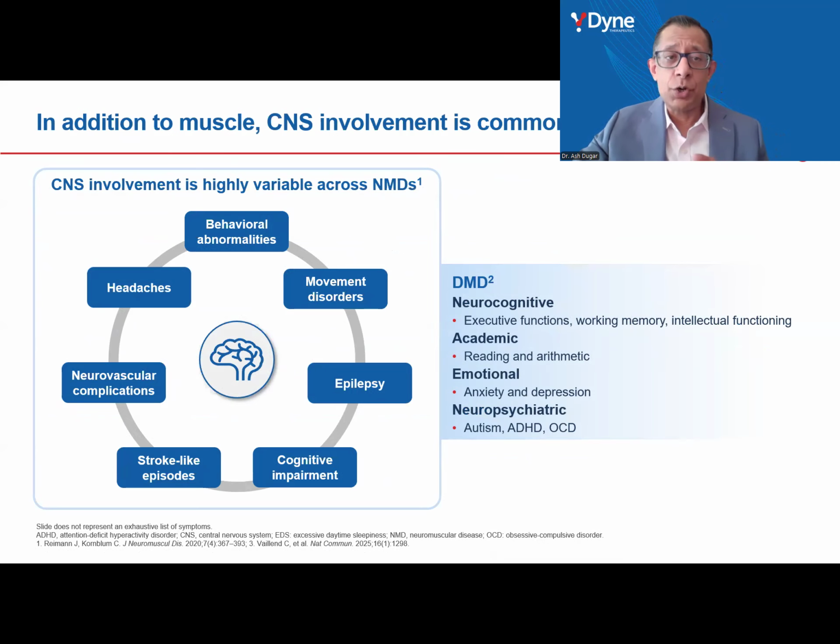Now I'm going to just switch over to an area that really hasn't been discussed in great length over the last few years. And really the point is that one critical aspect of the multi-system nature of Duchenne that, again, feels like it's been overlooked for a long time in research is the brain involvement in DMD. And of recent, thanks to the amazing work of the BIND Consortium and other efforts, much more research is being done and published in this area.